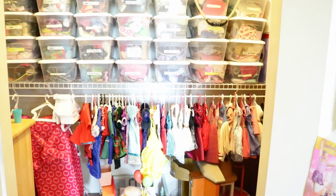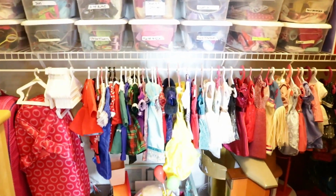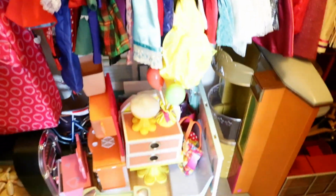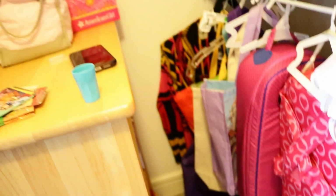It is day two of cleaning out the doll closet, so let me show you what we got done so far. We can now walk in it and get back there. I mean, it's always going to be a tight fit back there, but speaking of over here, we got this stuff cleaned off for the most part. We got the bookcase looking absolutely gorgeous. All the books are put back.